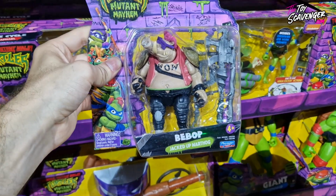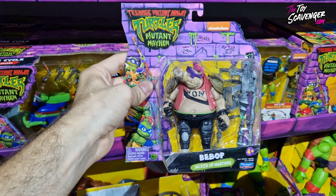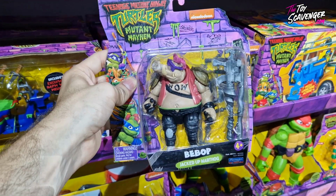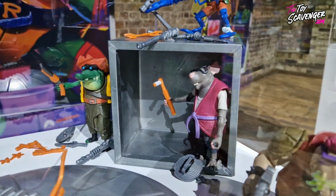They've made him look like a chunk of a fella. He can handle himself. He doesn't look like the skinny little warthog that was in the last series, so I'm quite happy that this guy has got a bit more weight to him. Again, he comes in the card with the purple background and the weapons rack, and for some reason they stuck Splinter in with the bad guys.